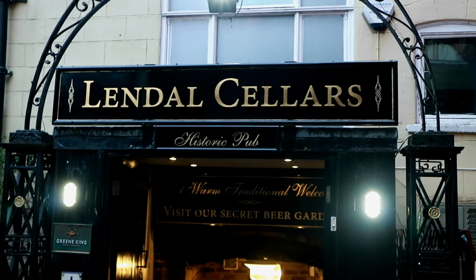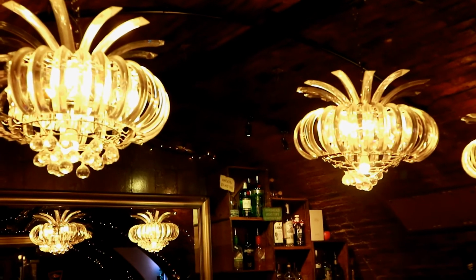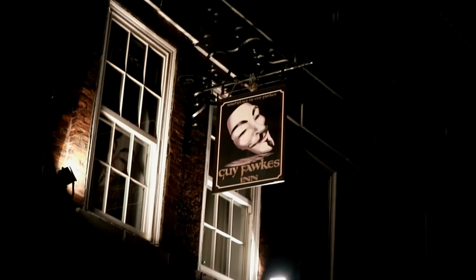And then I decided to go get dinner at a place called the Lendl Cellars, which was a Green King pub, and I had halloumi and chips, which was quite nice. And then I decided to check out one of the local bars called the Guy Fawkes Inn, and it was really, really dark in there.